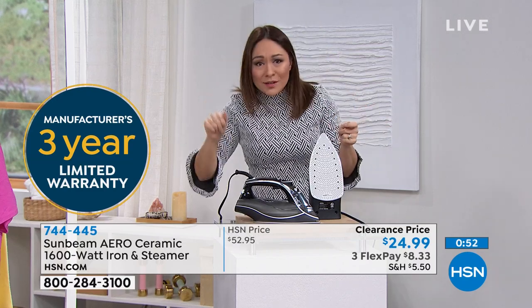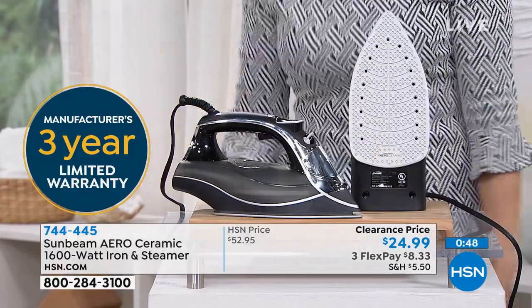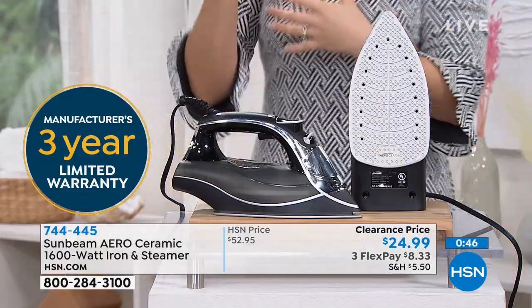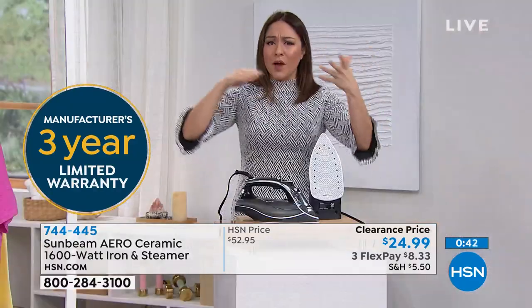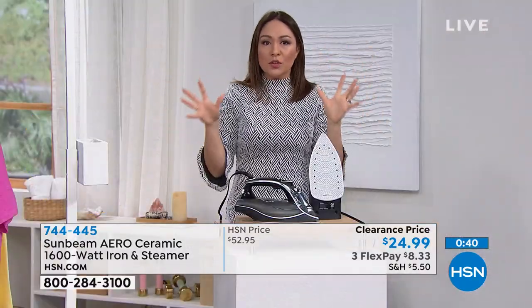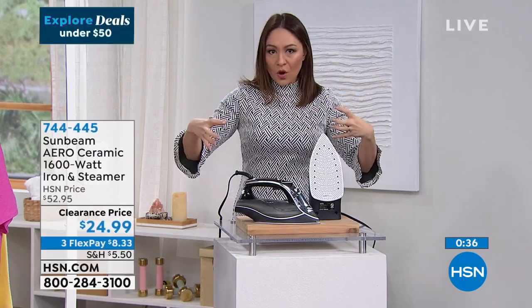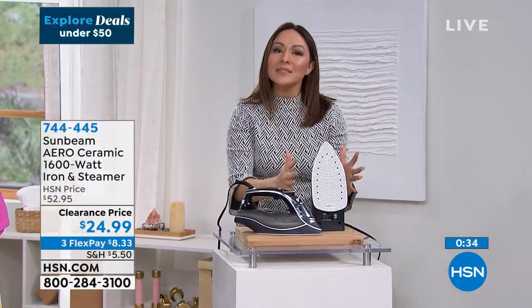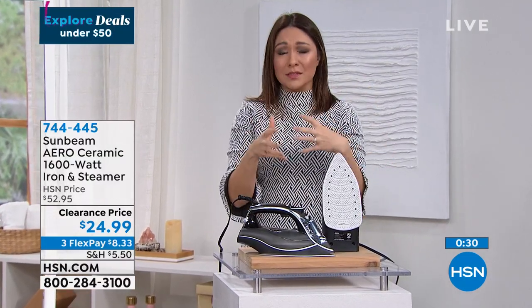So remember, if the last time you pulled out your iron you were not happy with the smoothness, you've had the iron for a really long time, and every time you get it out you're like, that thing just doesn't work right, or you've burnt something, or you've tipped it over, you have dogs, you have kids, people in the home, and you constantly feel a little bit of panic about it tipping over or leaving it on, it has the safety features for you, and it is a ceramic plate. That's the difference.